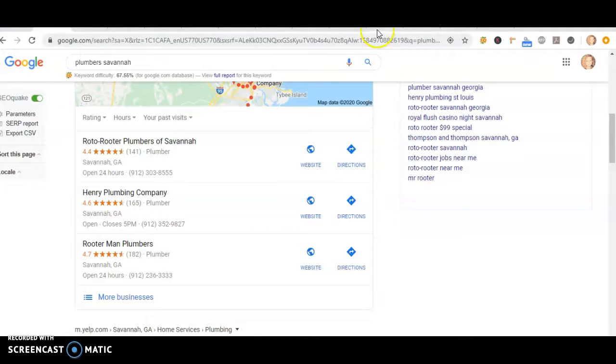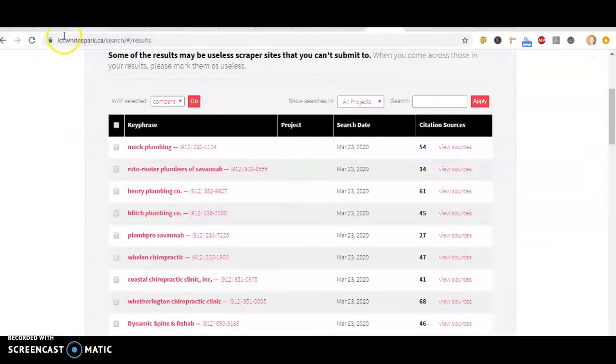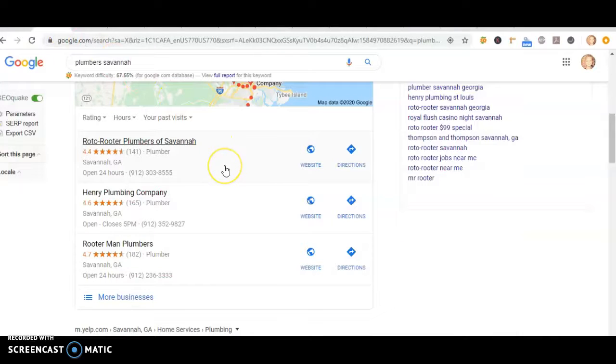And the tool that I like to use to check on citations is called whitespark.ca. So when we look at you guys, we see you have 54, Roto-Rooter has 14, Henry 61, and Bleach 45. So what I would go ahead and do is just add 350 citations just so you can beat your competition by a landslide. That'll help get you into the top 3 positions along with optimizing your Google My Business listing.